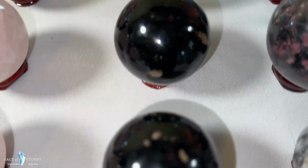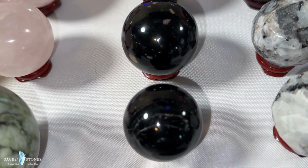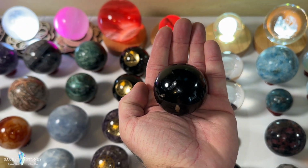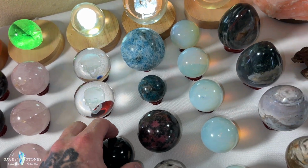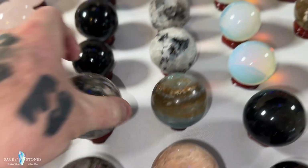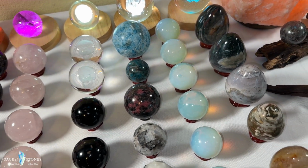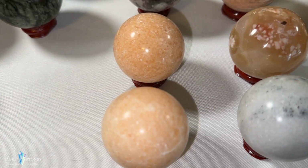These 3 here are all black tourmaline spheres. I'll pick one of those up for size reference. And then sticking with the tourmaline theme, I have a couple of pink tourmaline spheres here as well. So pink tourmaline and orange jade.